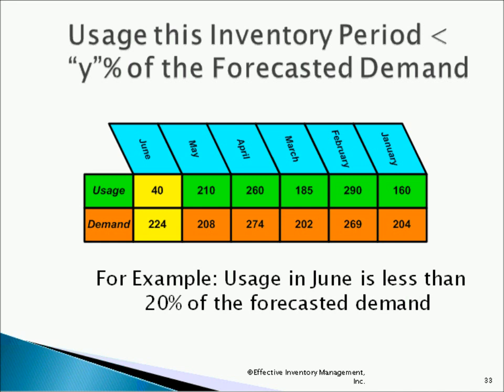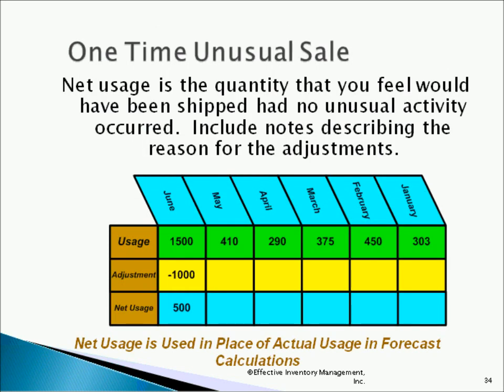Same thing. If I see a sudden drop in demand, we went from 210 units sold in May for this item, down to 40 in June. Okay? We had predicted that we'd sell 224 in June. We only sold 40. Again, what's going on? Is this a temporary decrease in sales, or is this the start of a new trend? Has demand for this product just fallen off of the face of the earth? How do we know? We ask your salespeople.